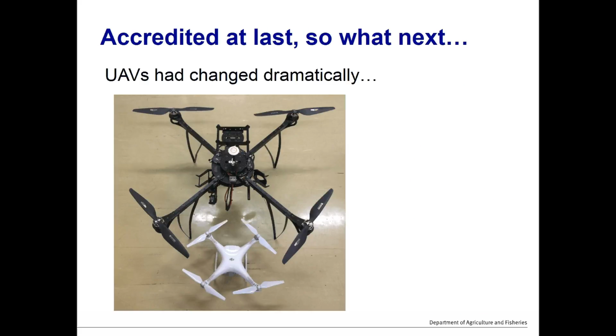Well, one of the first things is UAVs have changed dramatically. That big behemoth of a drone has never actually flown for some of our work purposes, because a Phantom 4, which you can see in front of it, can do everything that big drone can do, plus some. Managing a Phantom 4 is so much easier than that big piece of equipment in terms of transporting it, keeping track of batteries, and just the functionality. So that had changed a lot.